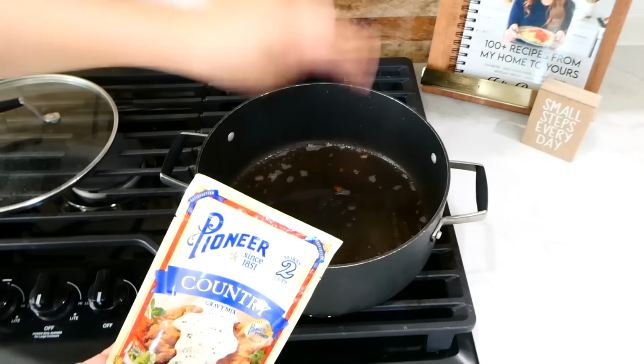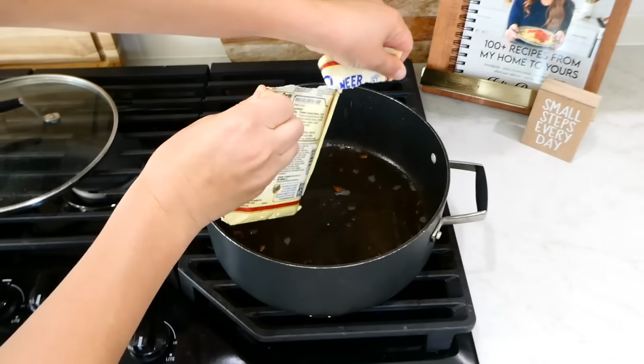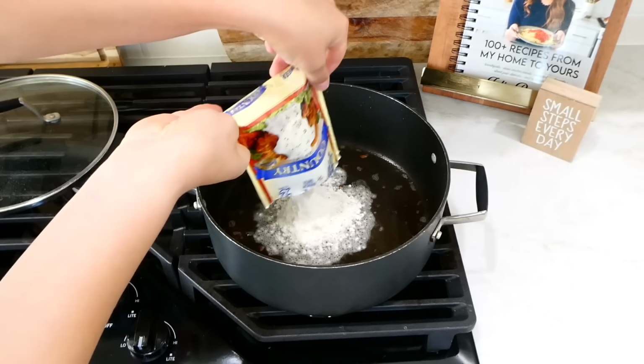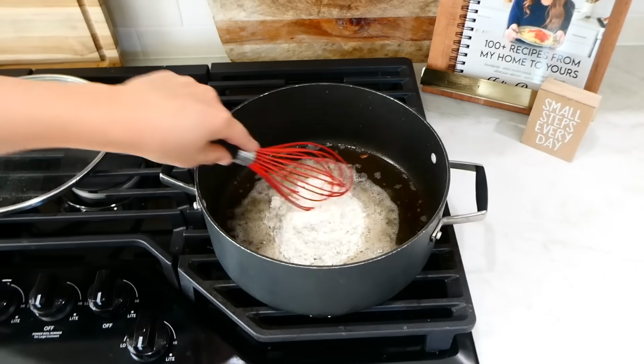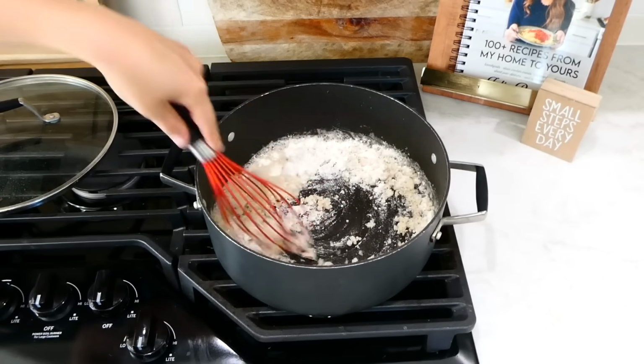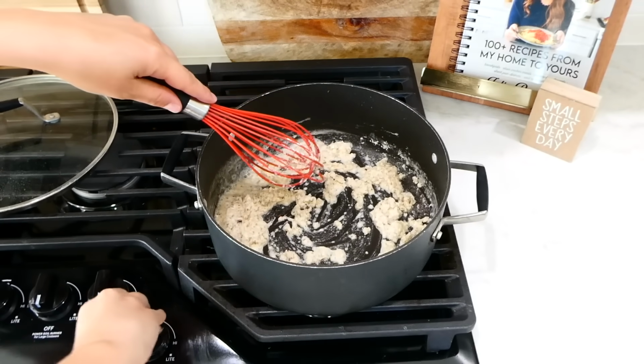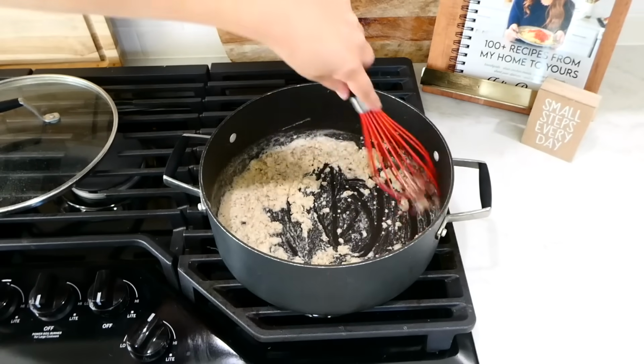I'm not going to let the bacon grease just waste in the pot. So to the bacon grease, I'm adding my country gravy and I'm going to stir this country gravy around, just whisk it in the grease until it gets incorporated well. This is going to give the casserole so much flavor.